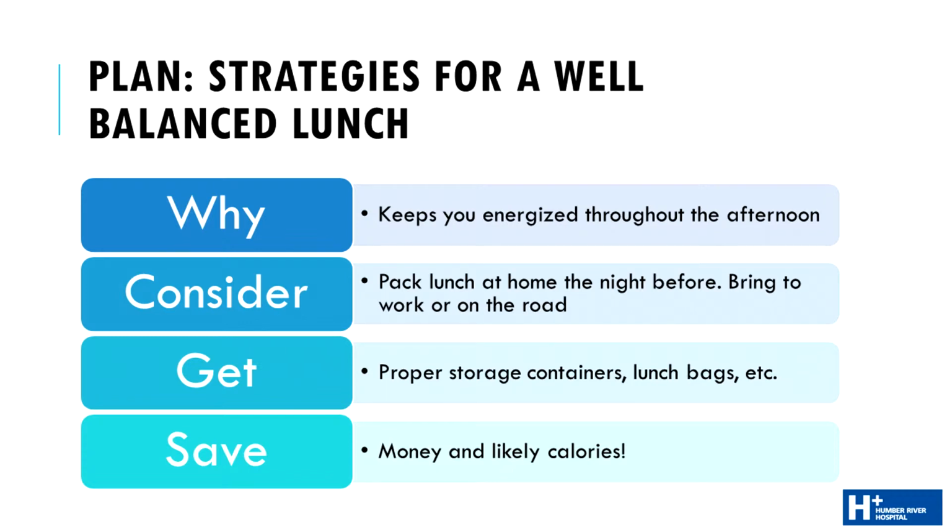Make sure you are bringing your lunch to work or on the road with you. It is important to invest in proper storage containers, lunch bags, ice packs, utensils, etc. This makes the packing part much easier. We also know that when people are bringing their lunch with them, they're saving money and most likely calories.